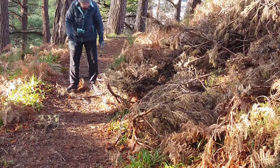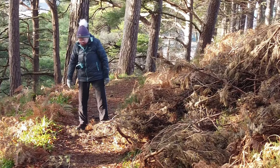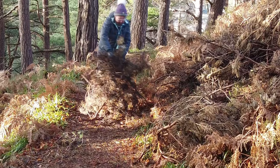So, what was Lindsay doing? Well, Lindsay was helping the forestry by clearing out the path. I'd waded through it, but Lindsay wanted the path clear. That's what she was doing.